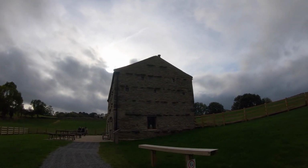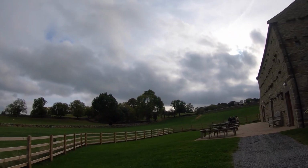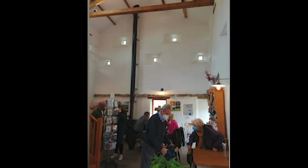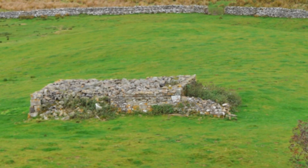This one is a novel example. It's part of a farm diversification plan. The farmer's actually restored the barn and is now using it as an ice cream parlour. He's restocked his farm with Jersey cows and manufactures his own ice cream, which is then sold here to the tourists visiting the area. So I guess the question is, how are we going to save the barns, or are they all going to fall down?